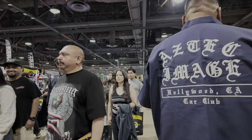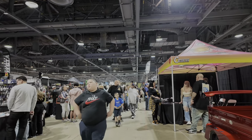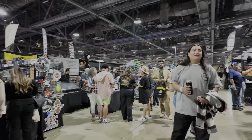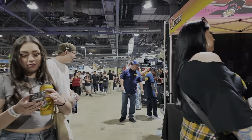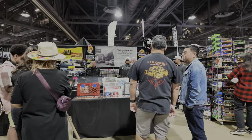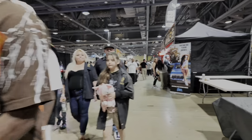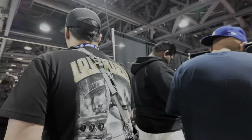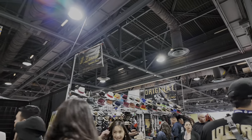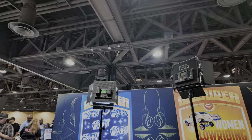So now we're on the next aisle over. It's a little bit wider, a little bit easier to get through. But there's all kinds of stuff here. More merch, steering wheels. Yeah. Car collections. A lot of die-cast model cars. Airbrush shirts, nice hats. I think pictures with models is my guess.